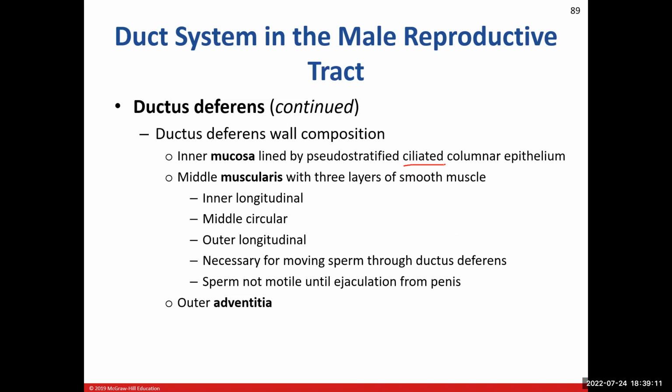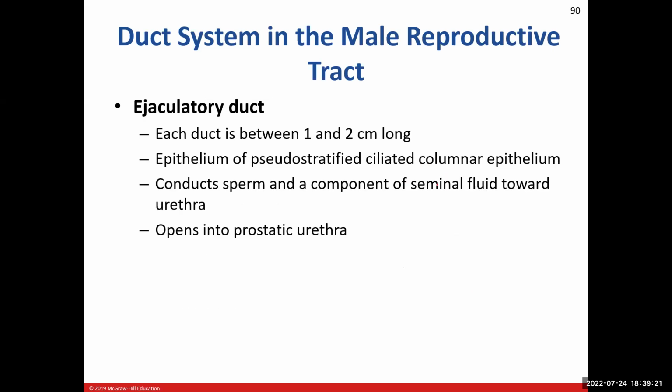We have 3 layers of smooth muscle, inner, middle, and outer. This will also help to assist the sperm to move through the ductus deferens, and then the outer layer is the adventitia. So here's where the ductus deferens is going to meet up with the seminal vesicle here. So this structure we're going to talk about here is the ejaculatory duct.